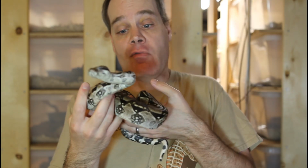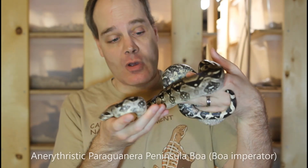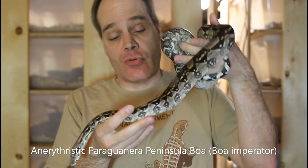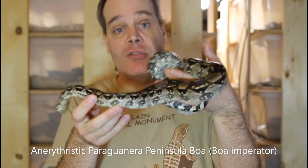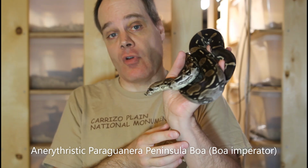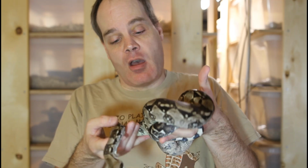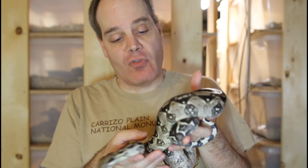Another all-time favorite is this male Paraguanera Peninsula Boa from Venezuela. And this is an anerythristic specimen that lacks the red pigment. So the Paraguanera boas are from the Paraguanera Peninsula in northwestern Venezuela. And there's a naturally occurring anerythristic form. It's a simple recessive mutation. But this is the anerythristic form.